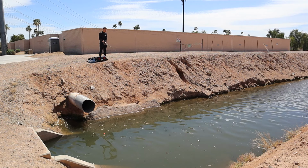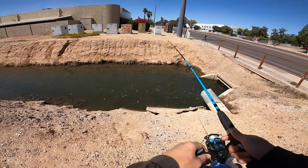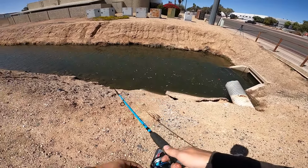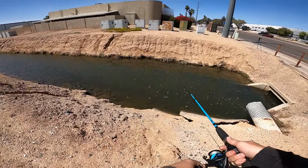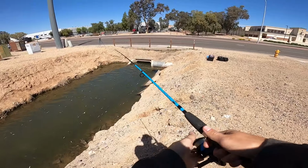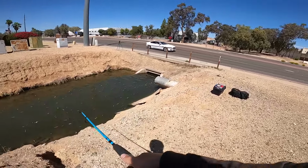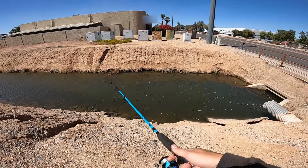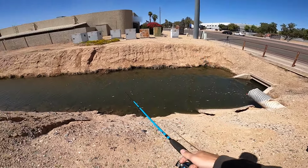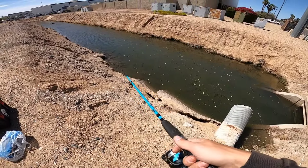This is first cast. Oh, he's interested, he's following. He followed it. All right, we got a window where the wind just died off. Let's see if we can get him to commit to that. He's showing a lot of interest. I believe we could do it. I'm gonna try to come from this side again, use the wind to my advantage. He literally bit at the air. Okay, let's try to get it right in front of his face here.